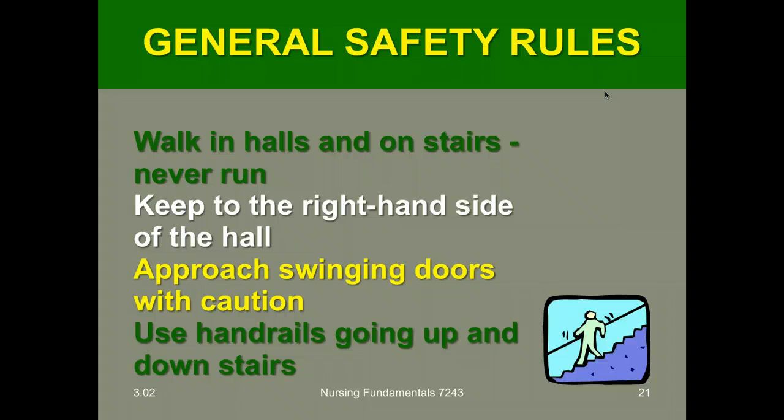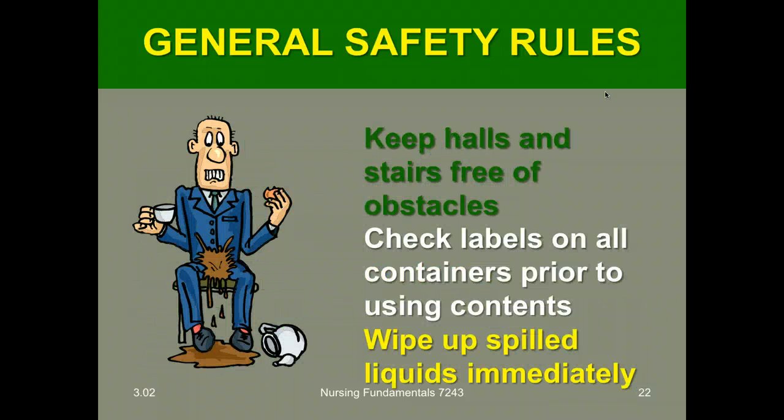So general safety rules. Walk in the halls and on stairs and don't run. That makes you prone to falling. Keep to the right-hand side of the hall, just like when you're driving, you drive on the right-hand side. Approach swinging doors with caution. Use handrails going up and down stairs. Keep halls and stairs free of obstacles.